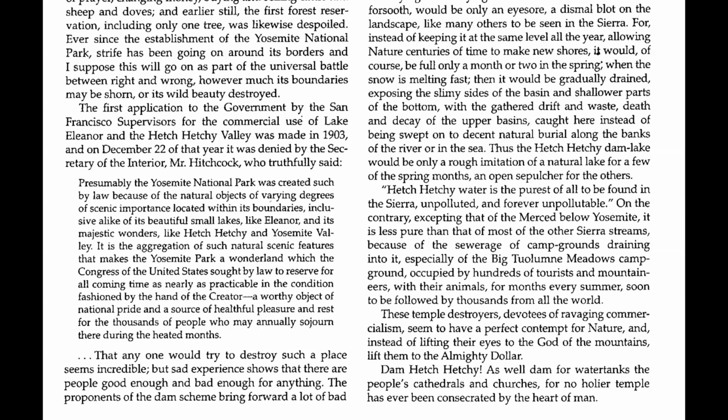Alright, so let's read it again and let's think about it. So he's talking about conservationists that would like to take over a part of a national park. So these temple destroyers, remember, Hetch Hetchy Valley is a precious natural temple. These temple destroyers, devotees of ravaging commercialism, seem to have a perfect contempt for nature. And instead of lifting their eyes to the God of the mountains, they lift them to the almighty dollar.